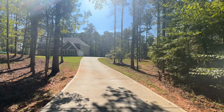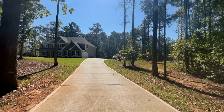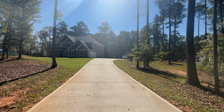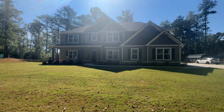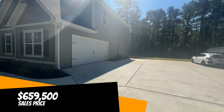It sits on a large 5-acre lot. It has a raised garden and a corral for your pets or horses and an amazing 7-person spa in the backyard. Wait until you see it. The neighborhood is zoned for Newnan High School, and this home is currently offered at $659,500. It's perfect for your growing family or just a peaceful retreat away from the hustle and bustle, and plenty of room for your yard toys.